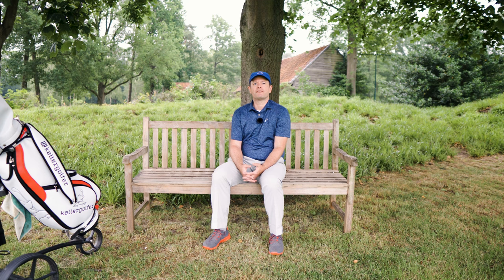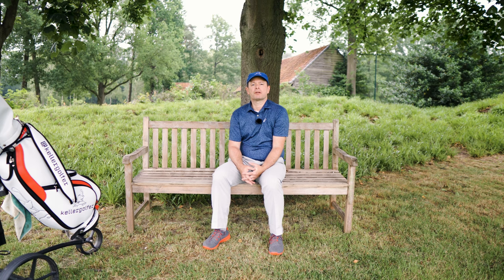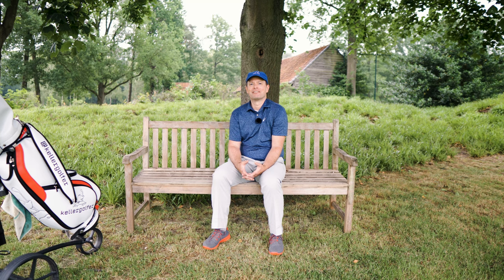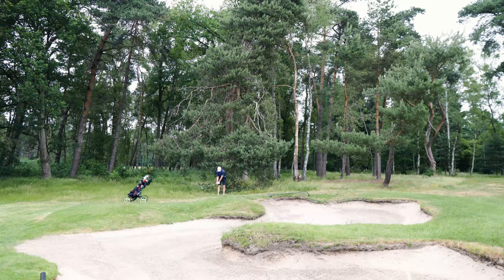Talking about the trees, you will see a lot of trees on this course, but actually the course itself, 120 years ago, was built as an inland links course. So I was told there were no trees at all, which is hard to believe, as you will see in the video later on. However, as it used to be an inland links course, the course features a lot of links course elements, like undulated fairways, you can hit bump and runs, deep bunkers, even pot bunkers on some occasional holes.